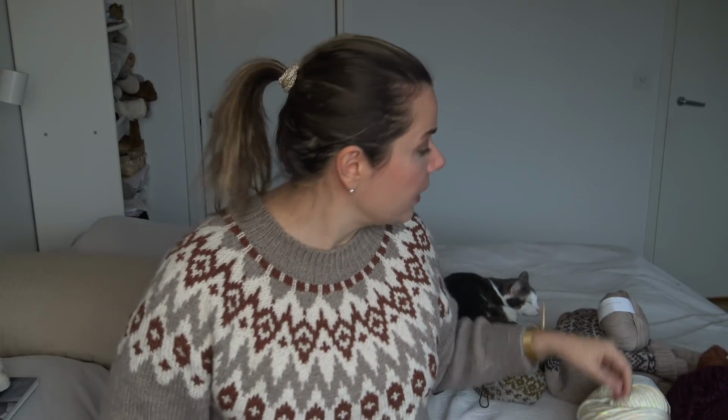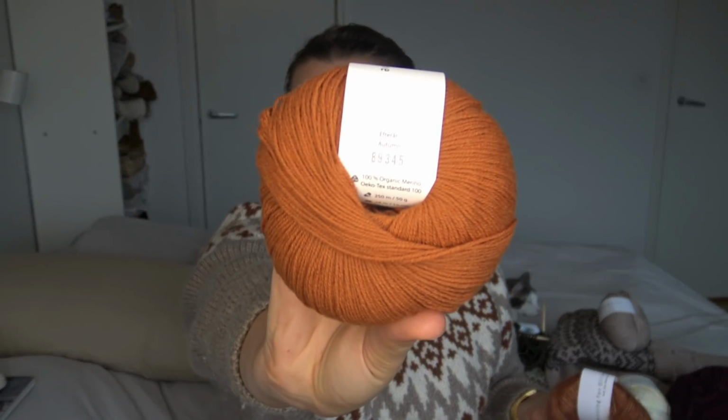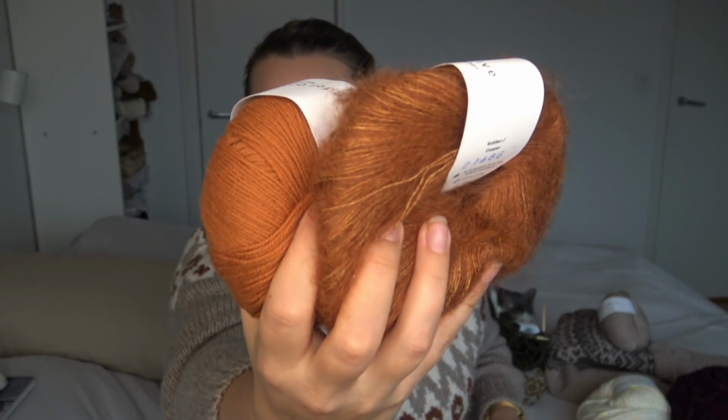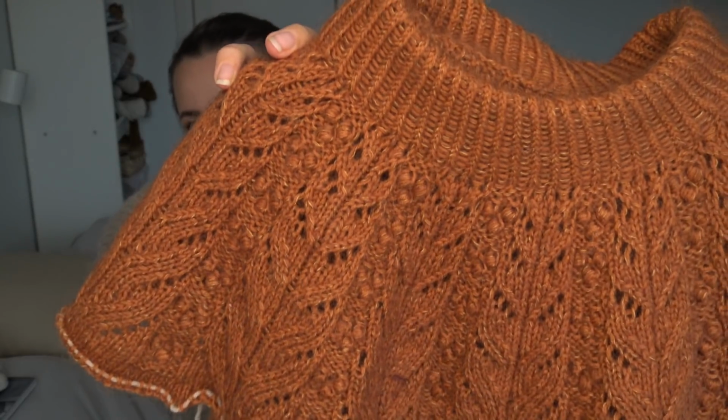But when I decided to cast on it anyway, I went through my stash and I settled on this combination. I'm using Knitting For Olive's merino, this is the autumn colorway, and this is organic merino wool from, I think, Spain, so it's non-mulesed, mulesing free. And then I'm combining it with Knitting For Olive's soft silk mohair, this is the copper colorway. So this is the combination that I'm using for this sweater, and here you can see how the yarns look together.